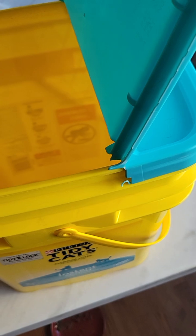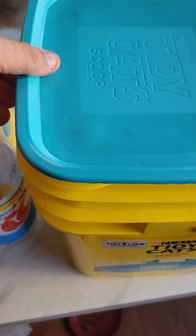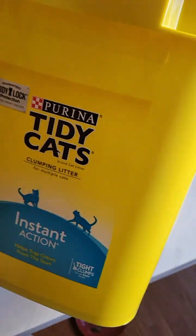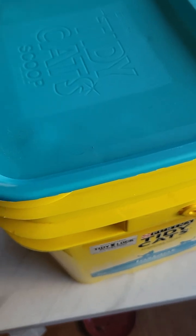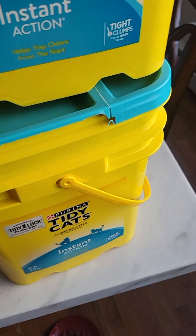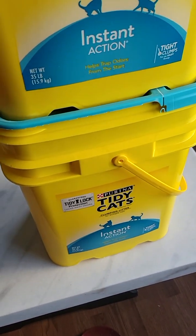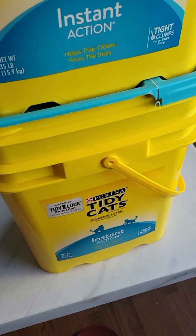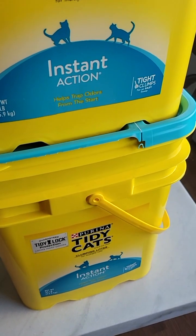They have a lid. You can close that lid, and as you can see, it locks, so it's not overly tight, but it's tight enough to where it won't flop open on you. And you can stack the buckets in the lids on top of each other like so. The lids seem sturdy enough to where you can stack these 2, 3, maybe even 4 high.